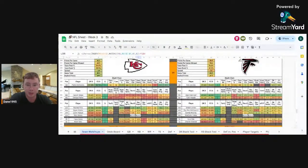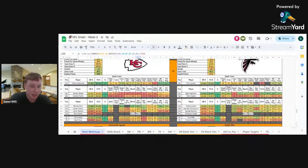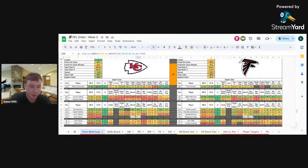FanDuel does include the Atlanta-Kansas City game. So, if you're playing over on FanDuel, Rashee Rice is a very solid option at receiver. You can get to Bijan at running back on the other side. That's probably it for me. Rashee, Bijan, or pass on the late game over on FanDuel.